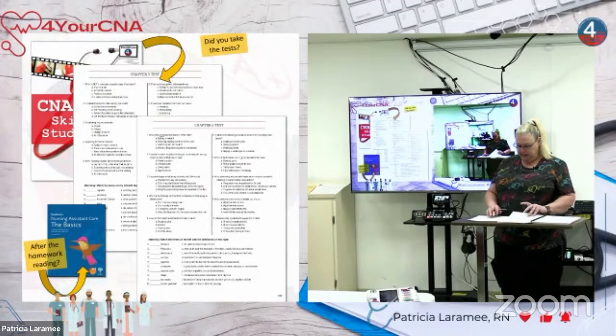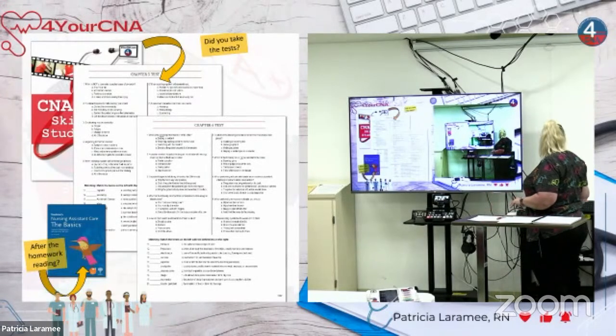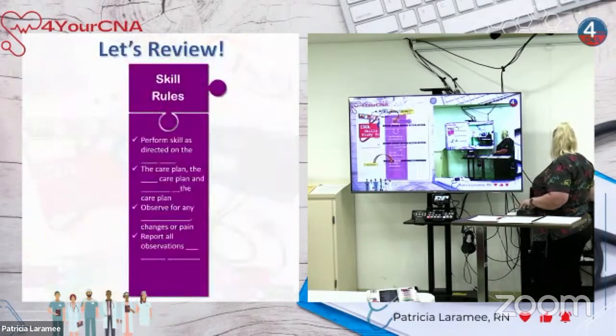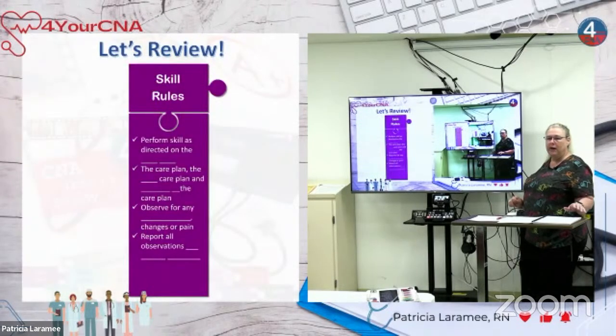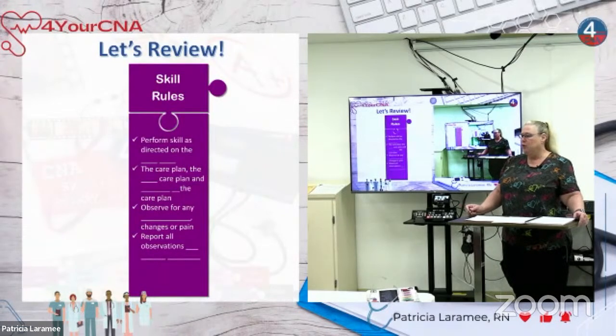All right. Any questions on what you read? Chapter 5 or 6? 5 is important. You will have a lot of dementia patients. So learning how to work with dementia patients is important. So chapter 5 is probably one of the most important chapters in the book.